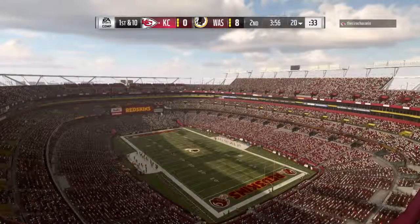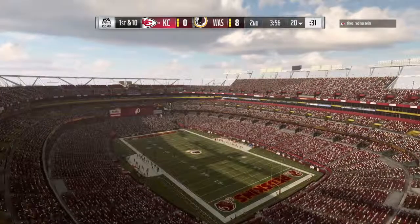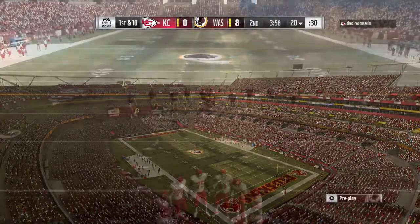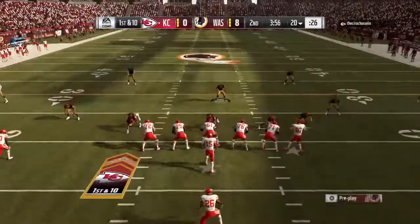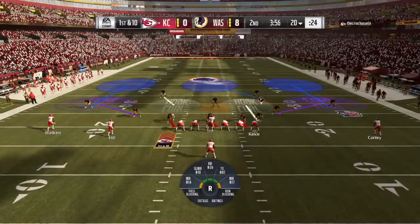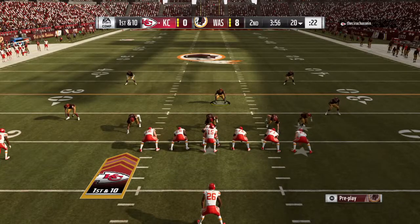They're sort of seeing themselves spiral out of control. Let's see if they can get things back on track. And this is where the coach is walking that line of being calm and really being firm with his team.